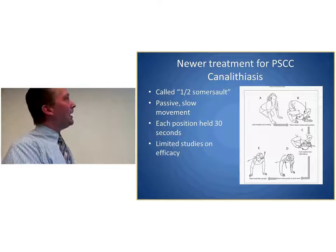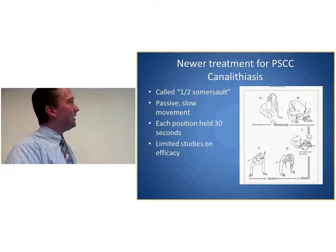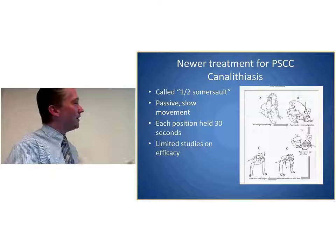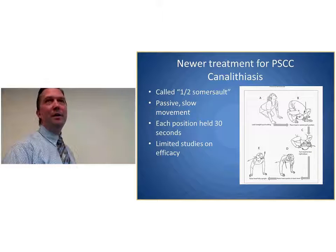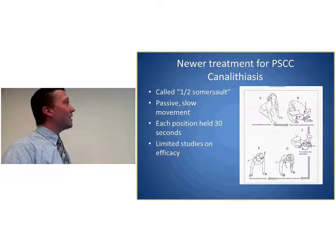She calls it a half somersault, a passive slow movement where the person dips their head underneath their legs and holds the position for 30 seconds, and eventually they sit on all fours and turn their head. There are lots of videos, but limited studies on it. It's interesting, but I'm not going to start using it until I see some studies showing its efficacy.